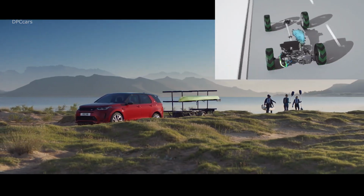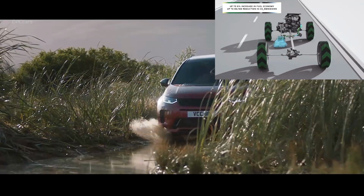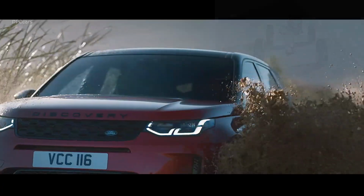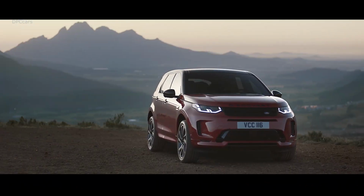Ingenious versatility, contemporary design, combined with legendary Land Rover capability. The new Land Rover Discovery Sport.